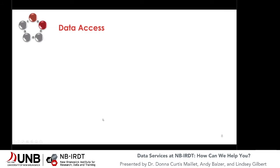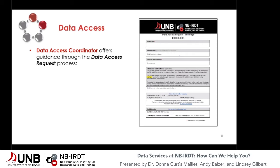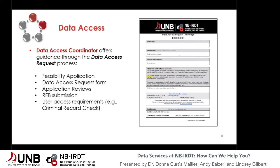So when data access occurs, our data access coordinator will guide Preston and Logan throughout the data access request process from beginning to end. And that goes from feasibility to assigned data access agreement. You can see here, this is the first page of our data access request form. And I won't go into great detail about the data access request process just because our data access coordinator is so lovely with helping everybody through in a comprehensive fashion. There's lots of information about the process on the data access section of our website. And just like the data transfer coordinator, the data access coordinator will guide applicants through every step.